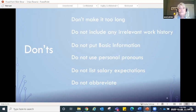In writing your skills sections, do not include basic computer skills. We want you to be specific. Do not list irrelevant skills, skills you don't have, or any generalized skills. So those are my 5 quick tips.